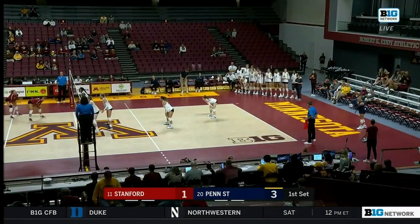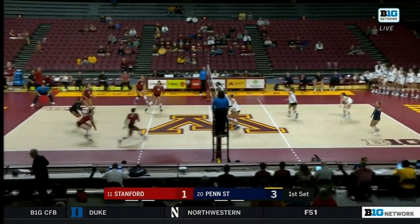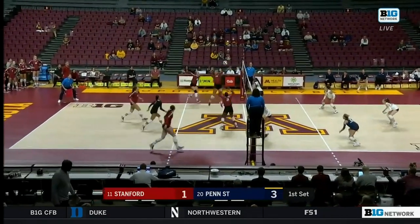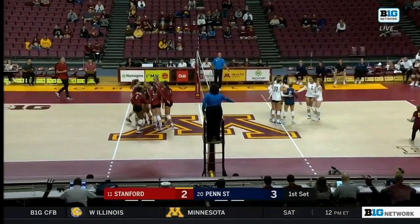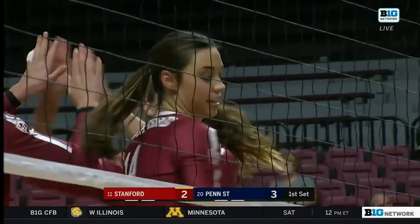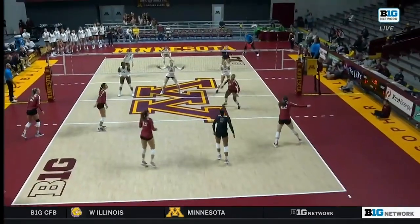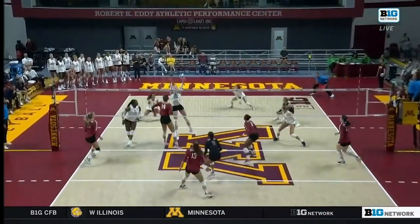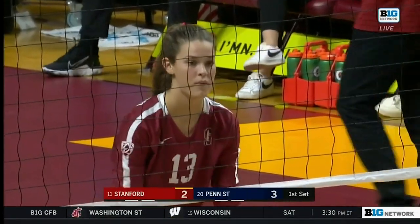Serving for Penn State, Maddie Bilanovic. Again, they are targeting. Katie Baird's passed every ball served, and she's nailed every single ball that she's passed. The Stanford team is in system all the time. And when they're in system, they're going to get the balls to those middles, and those middles are going to have a field day.